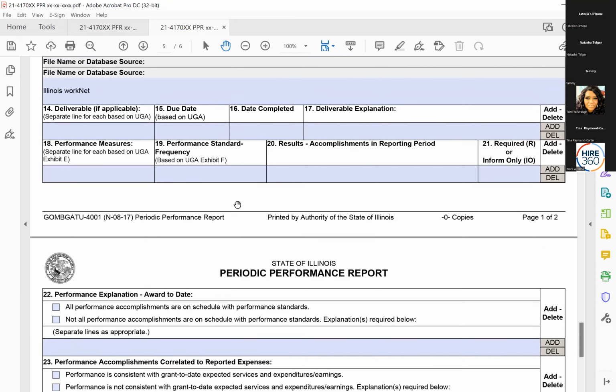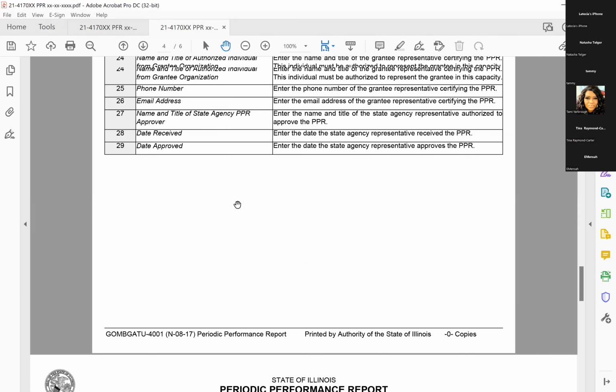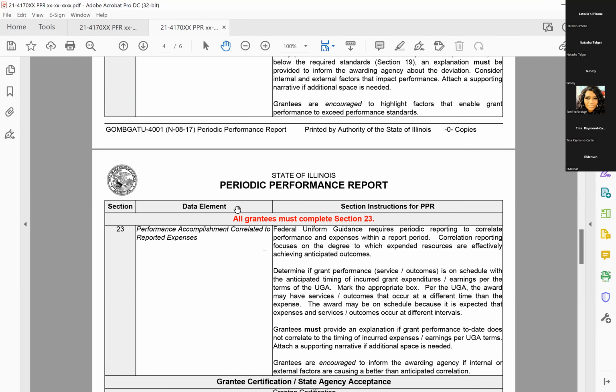I see somebody's hand raised. You mean physical signature, you mean? Yes, physical, correct.